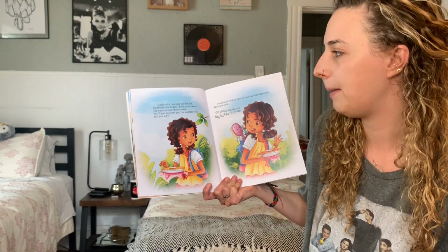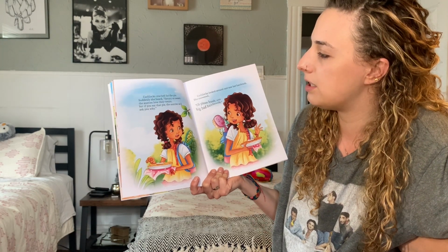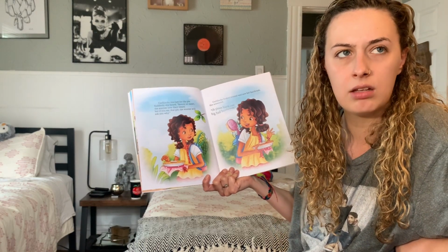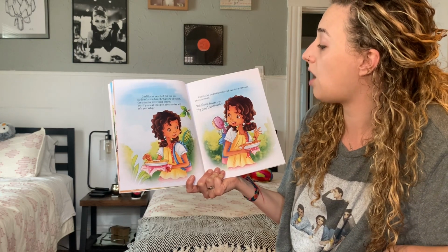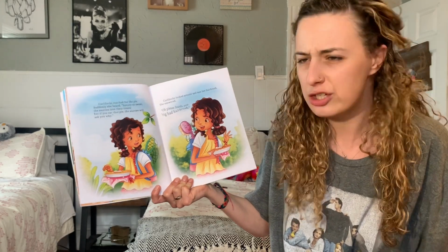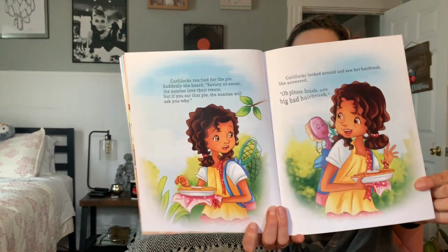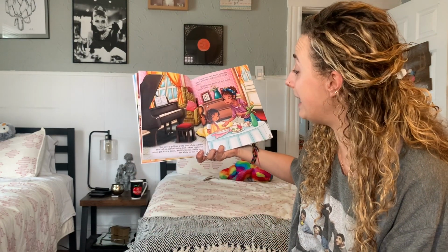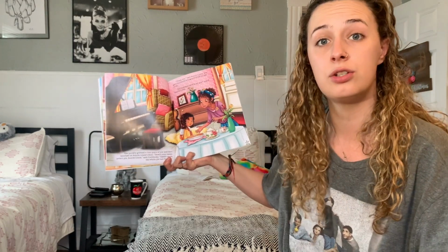Curlilocks reached for the pie. Suddenly she heard, "Savory or sweet, the aunties love their treats. But if you eat that pie, the aunties will ask you why." Who said that? Curlilocks looked around and saw her hairbrush. "Oh, please hush, you big bad hairbrush." Whew. She quickly gobbled a tiny piece of pie and then knocked on Auntie Lizzie's door.